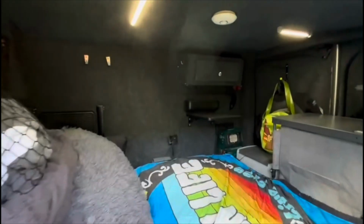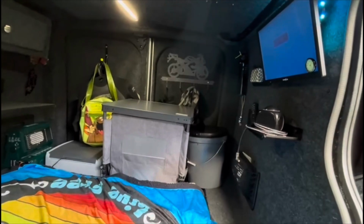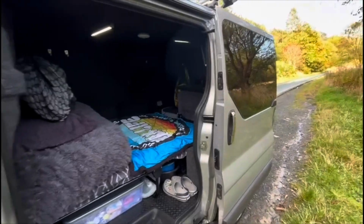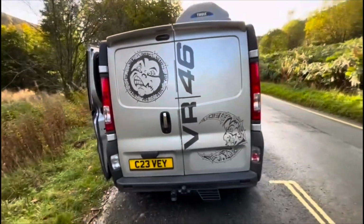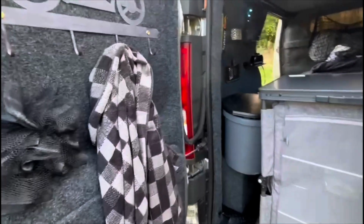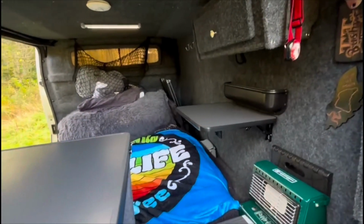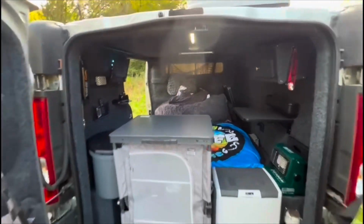Really basic but comfortable. All rear carpeted, little cooler for your beers, little cupboard. Everything you need for an adventure.